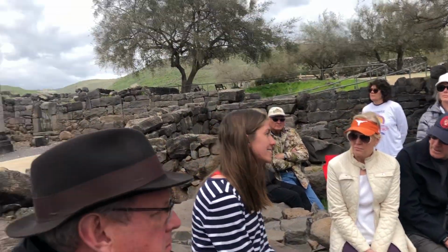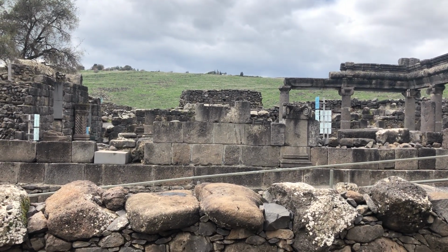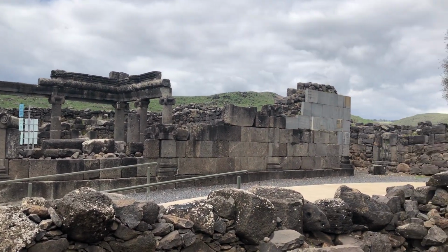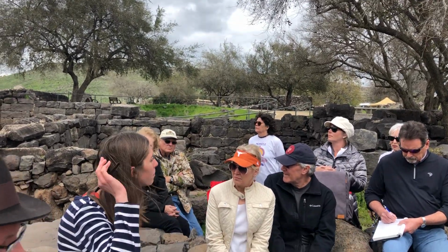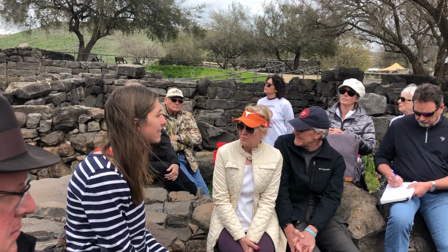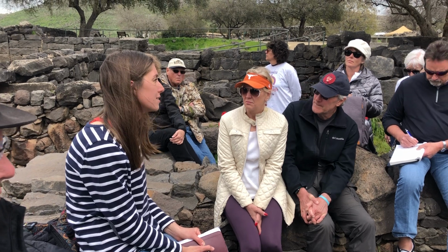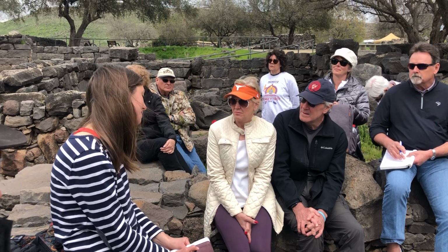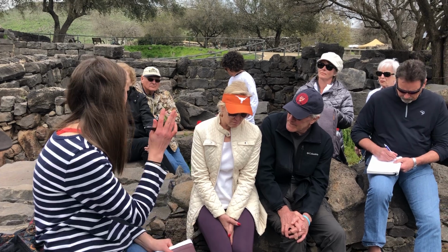Chorazin. Behind me is a synagogue. It dates to the 3rd or 4th century, but typically, like we've seen around the country, if you have a 3rd or 4th century synagogue, it probably means there's a 1st century one underneath it. It's pretty interesting. You can see some interesting symbols and images in the synagogue of maybe some not so Jewish images, maybe some Roman pagan images. But you guys are welcome to go and check that out, and then explore the site, and then we'll be doing lunch.